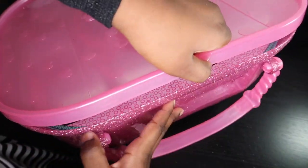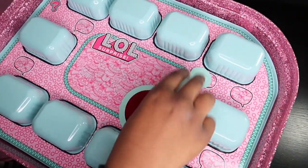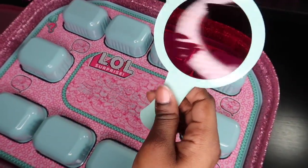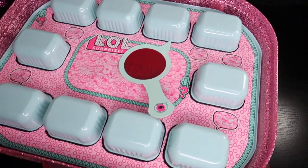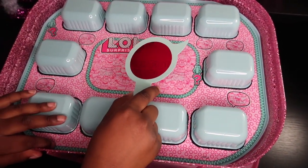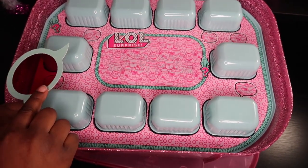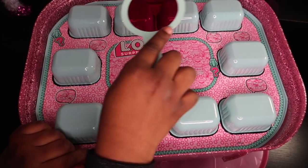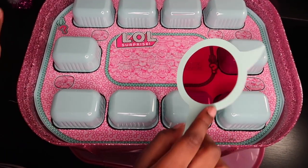Go. I can open it. Let's see. Cool. And this is really big. I've never seen this before. It's so big. Look for secret clues. This is it. Me first. Unbox me. Pick me. Yoo-hoo. Let me out of here. Alright. I'll just pick one.